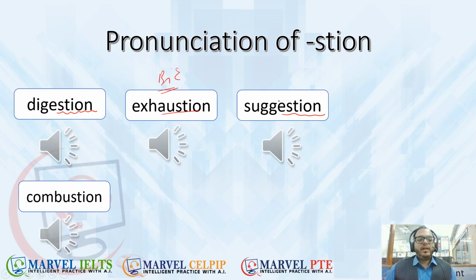The same thing हम इसको combustion बोलते हैं but it will be combustion. Combustion, right? So again it will be your sound ending in chan, so you have to remember that जब भी आपके STION आते हैं they will end in chan.